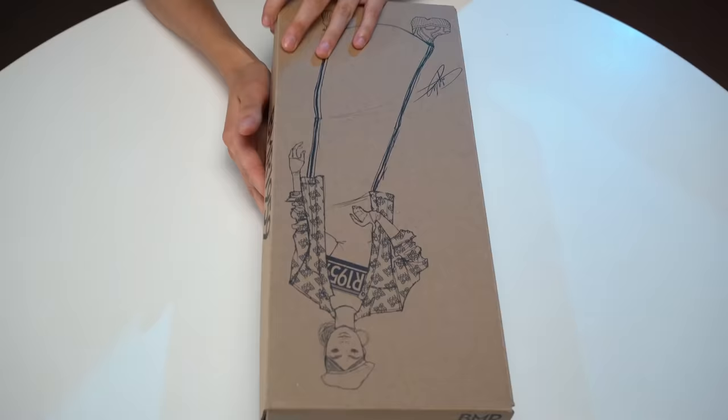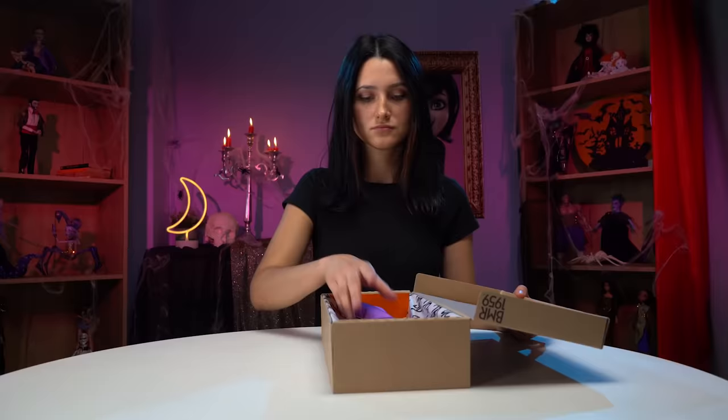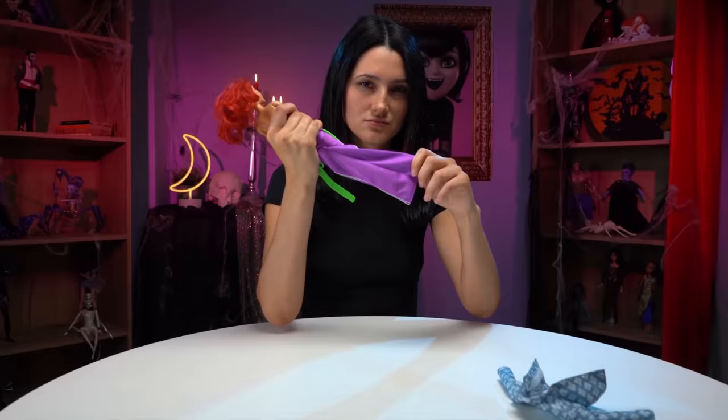Mavis just got a mysterious package. What's in it? Who would send me this doll? The other dolls aren't happy about this new arrival. You don't fit in. You'll have to change. Why are you dressed like that? I'll make you stylish with my dark magic.